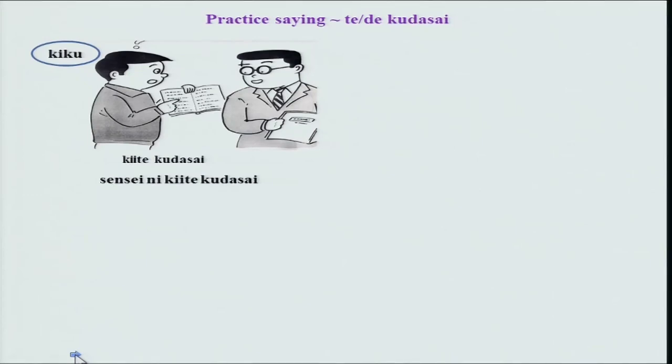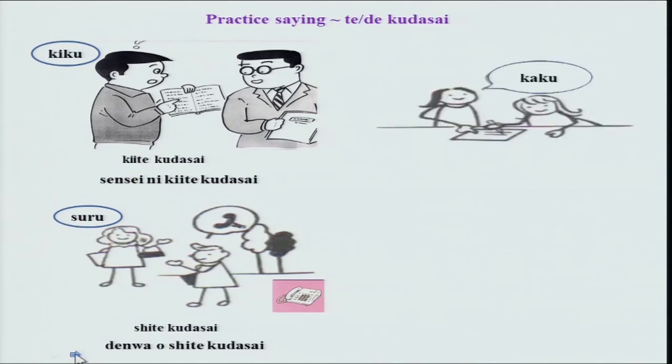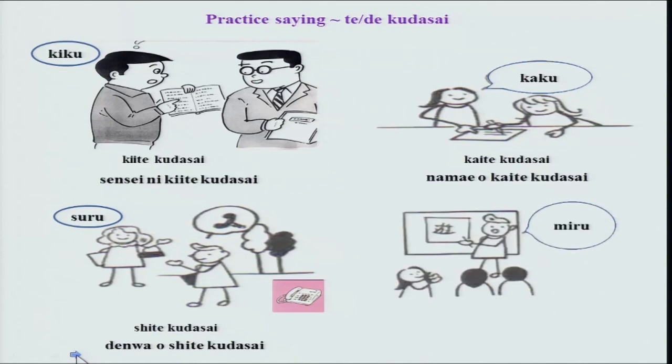Sensei ni kiite kudasai. The verb is suru. There is a denwa over here and the verb is to do denwa. Well, shite kudasai. And what is it? Denwa o shite kudasai. The next picture is kaku, writing. So, kaite kudasai. Namae o kaite kudasai. Then, miru. Sensei is teaching kanji in class, and then mite kudasai. And kokuban o mite kudasai. Kokuban is the blackboard. Kokuban o mite kudasai.